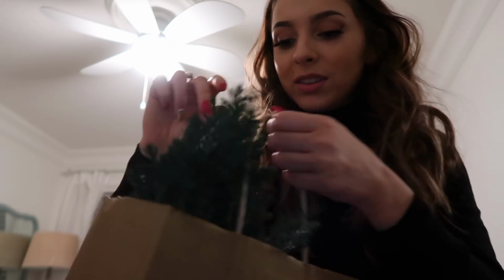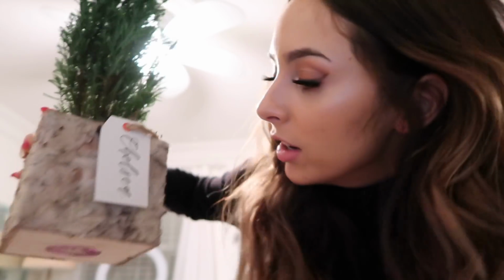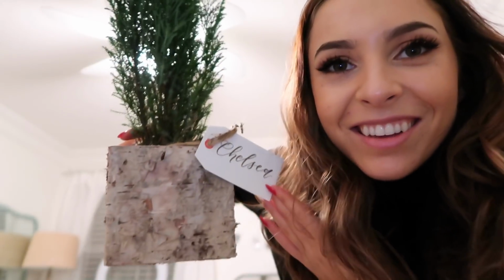But I'll show you guys what we got in our little gift bags. If you can tell, there is a plant poking out of this. I'm still trying to figure out if this is a real or a fake plant, but it's super cute either way. So this is it. It's this little tree and it has Chelsea on it. There you go. Chelsea. How cute.